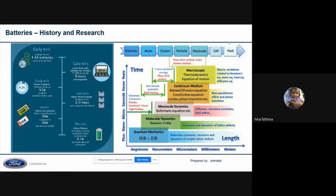So you can see the different research topics that are available along the whole life cycle of that battery.